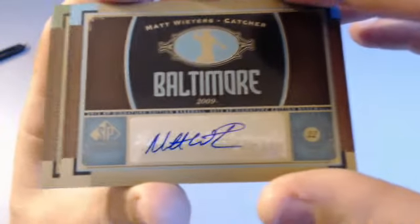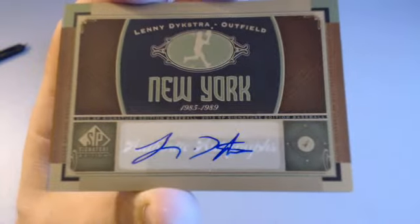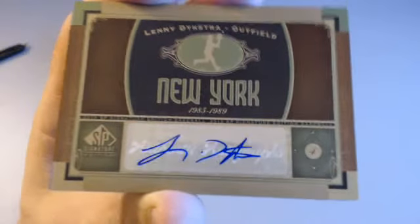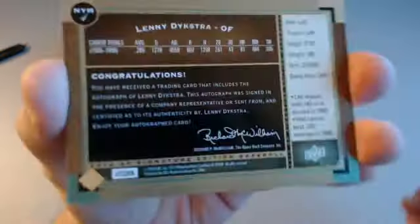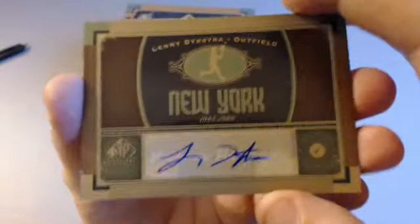That will be Trey Dog. I believe he's still their starter, though. How about a Lenny Dykstra autograph? 83 through 89 for New York. That'll be for the Mets, too. Nice hit. West Virginia. Lenny Dykstra. That's great.